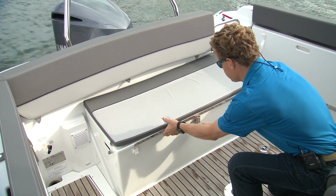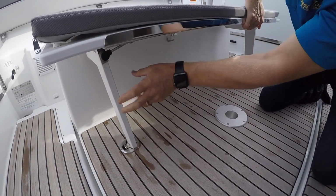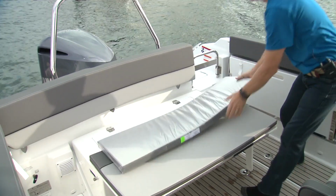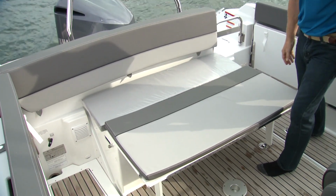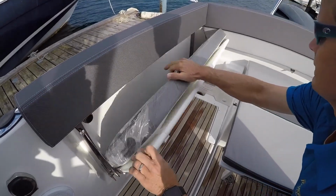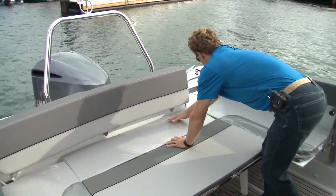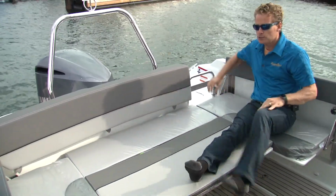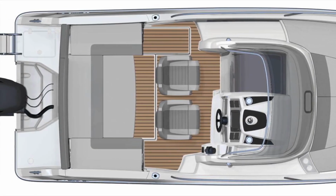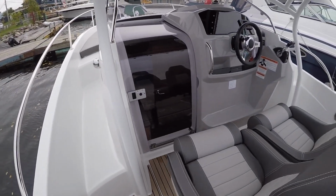And this is where the Leader 7.5 gets interesting. The aft bench slides forward with a couple of supports, and then you add a filler cushion, and you've got a mini sun pad. However, there's more. Slide the 2 side seats down, and you have a huge lounge area sun pad on a 25-foot boat. This is even more notable when you consider just how big the V-berth is, but more on that in a minute.